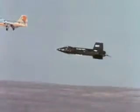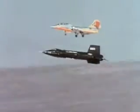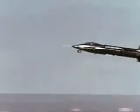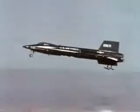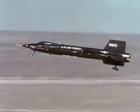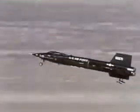The X-15 had no brakes for landing, just 2 skids that popped out at the aft end of the fuselage, and a nose gear with 2 wheels that was not steerable. The X-15 came down quickly, and its pilot had only one chance at landing, as do shuttle pilots today.